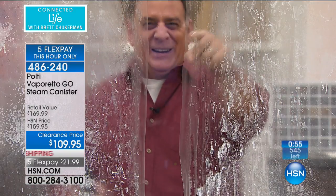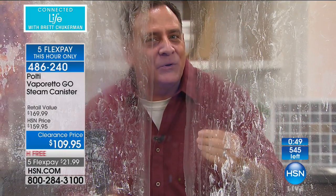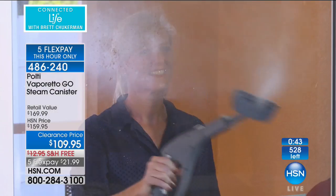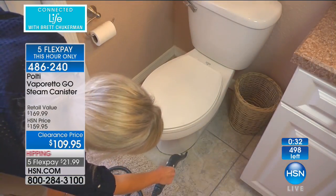Now, I just cleaned off lime scale, soap scum, there we go, calcium deposits and all that using the power of the steam and the Pulte, because this is something where you use a lot of chemicals in the bathroom that you don't need if you've got the power of the steam from the Pulte. So shop for it while we have it available. Just think about all the places in your home where you could get rid of a chemical that burns your eyes, that burns your skin, that you're breathing in over and over again.